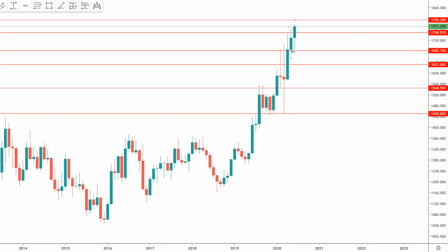So if the month of June can definitely ensure a bullish bar, then this would aid a more aggressive bullish rally of the gold in the year 2020. Take note, the next key level resistance comes in at the price level of 1,800. That is 1,795.309, that's an approximation of 1,800. So don't be surprised if gold hits the price level of 1,800 this year and even skyrockets, breaking above to the next key level structure.